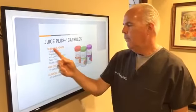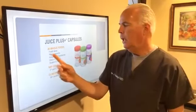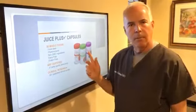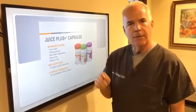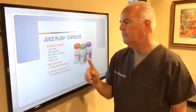So 30 whole foods are in here, and I'll explain what those are in a minute. And such that it's only food in here, we have a food label on the bottle. So if it is something more than just whole food, you cannot have a food label. So that is a big plus for me.